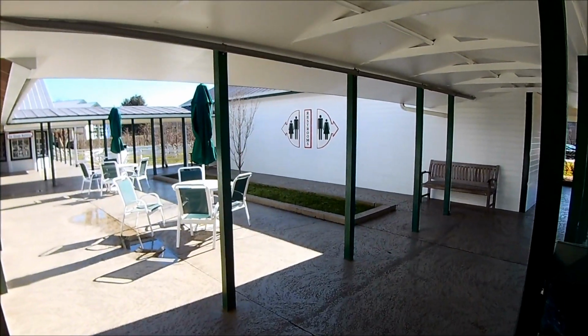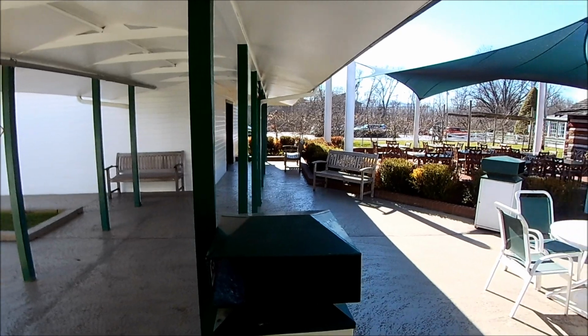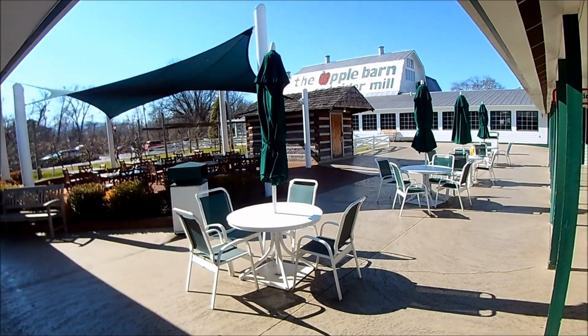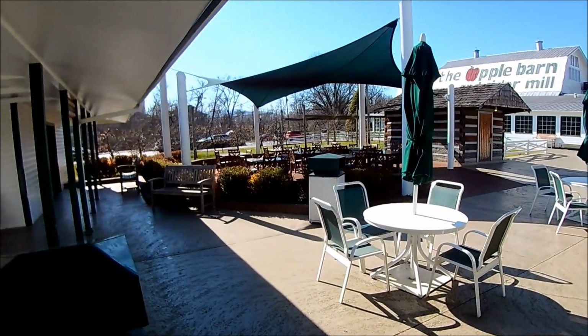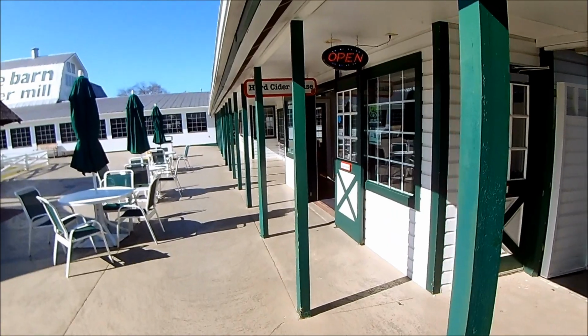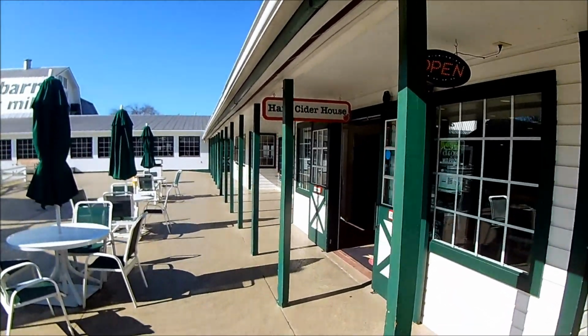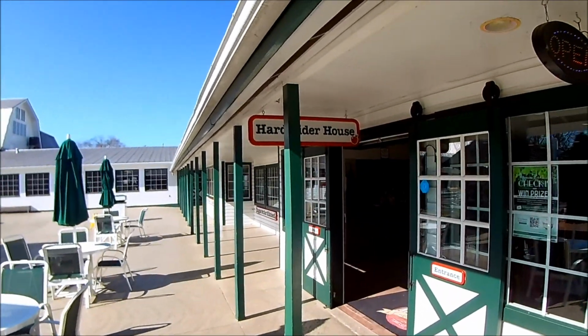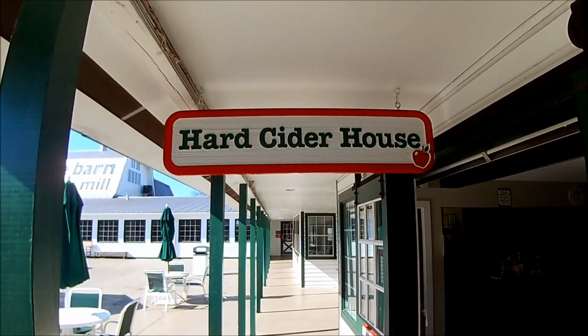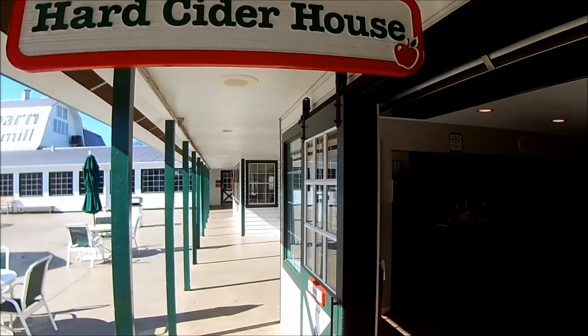Outside of the candy shop, they have restrooms, a little area to picnic and eat in. And we are right next door to the Hard Cider House. Let's check it out.